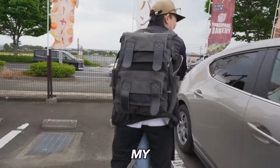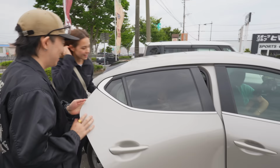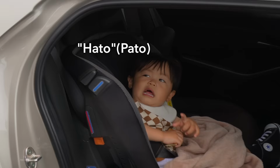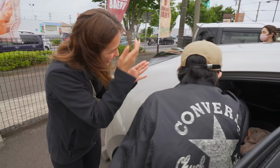We finally met my sister, and she told us her son Ryoto had just learned something new. Ryota-kun! Chun! Chun! Pato! Pato! Sugo!